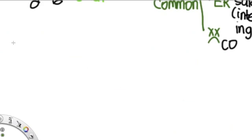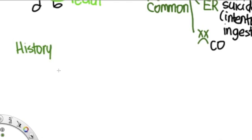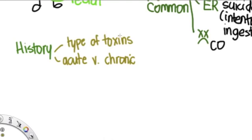And so now let's talk about our toxicologic history. There's a bunch of things that you're really going to be worried about here, such as, is this an acute ingestion or has this been going on for a long time? Is it acute versus chronic? If you can get the type of the toxin taken, that'd be great. But a lot of times, that information isn't available. The time of ingestion, and also important, is why did they do it? Was this an accidental ingestion or was it a suicidal attempt?